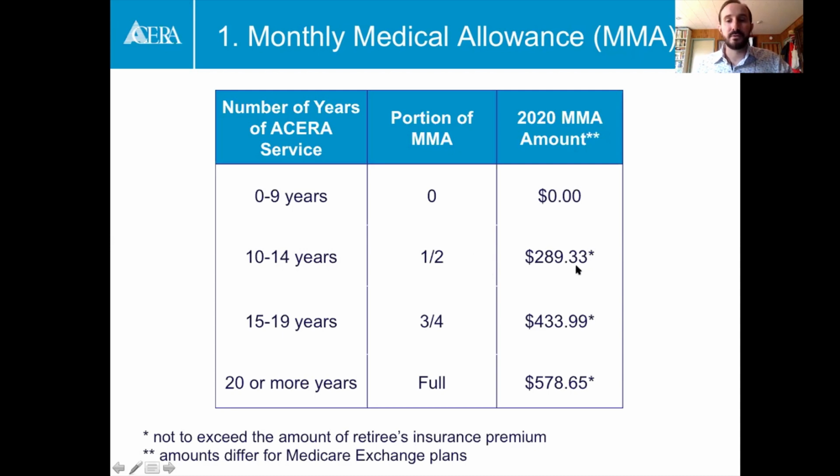So the first level is $289.33. The second level is when you have at least 15 years of Acera service credit. The third level is the full monthly medical allowance of $578.65 with 20 or more years of Acera service credit. Okay, so let me show you some of the healthcare plans, and you can see how much of the plans these amounts pay for.